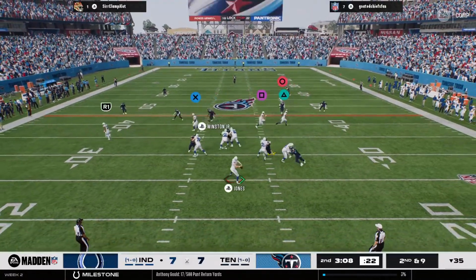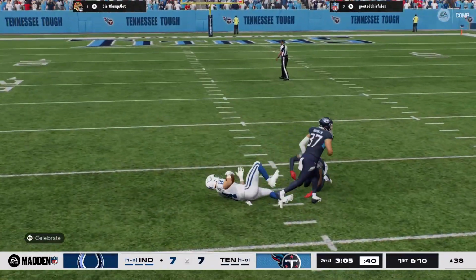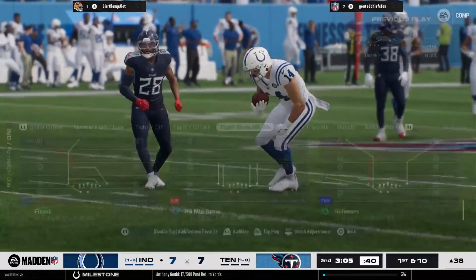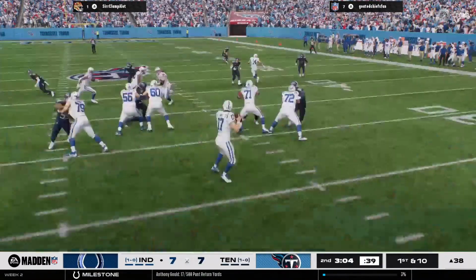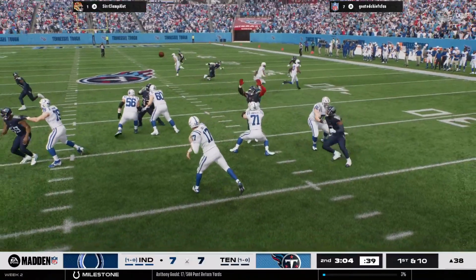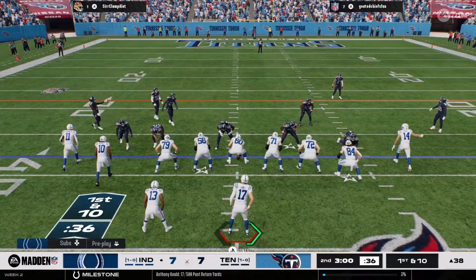On 2nd and 9, Jones. This one completes to Alec Pierce. And he has a big gain inside the 40 before being dropped. 27 yards there, a 1st down. 1st and 10 at the 38-yard line.